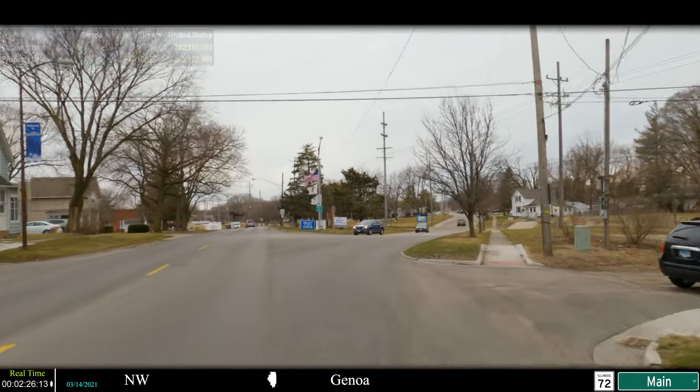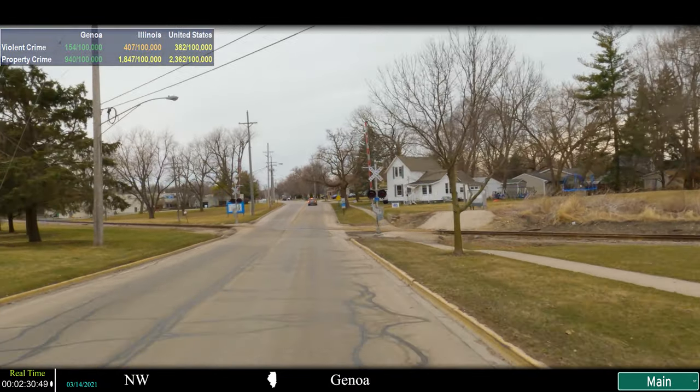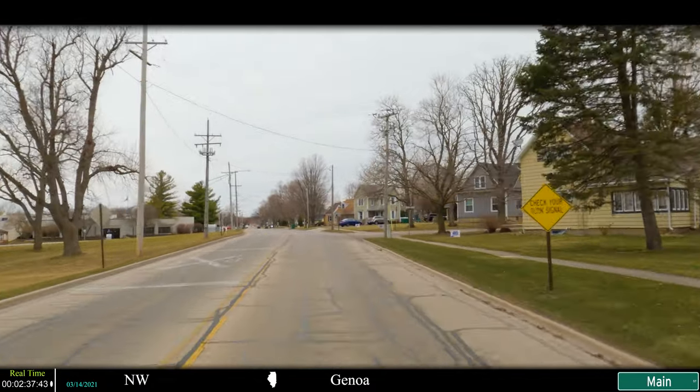The crime rates in Genoa are below average, so that's good to know that the conflicting Bears and Packers fans in town can keep their cool when the two teams play each other twice every year. At least Bears fans don't have to deal with Mitchell Trubisky anymore.